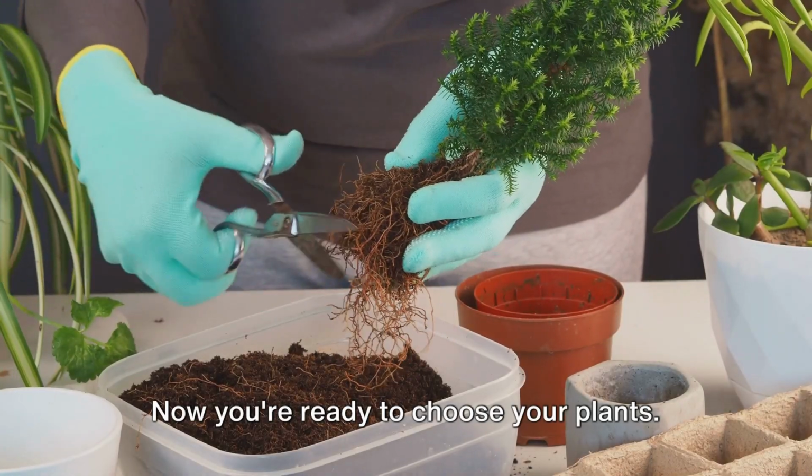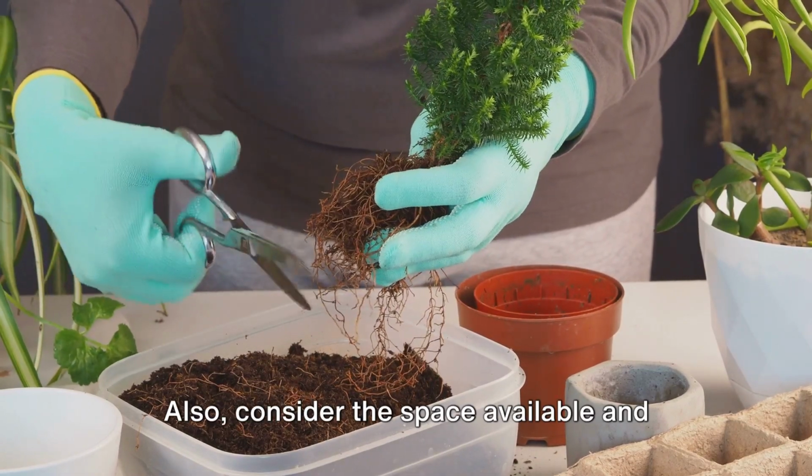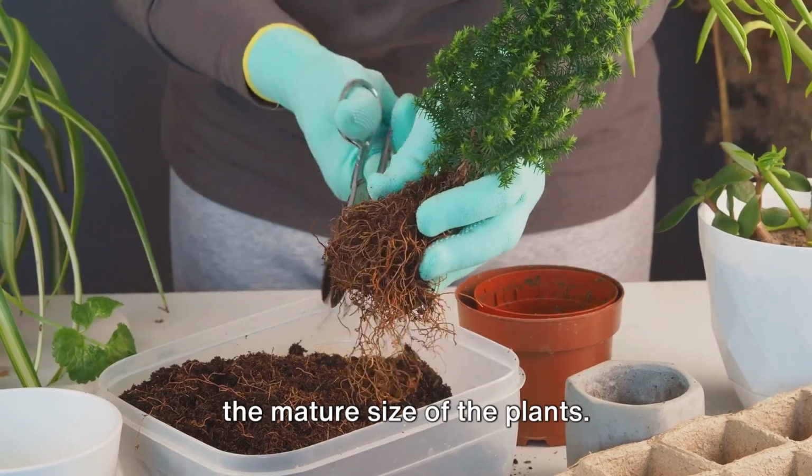Now you're ready to choose your plants. Pick those that thrive in your climate and soil conditions. Also, consider the space available and the mature size of the plants.